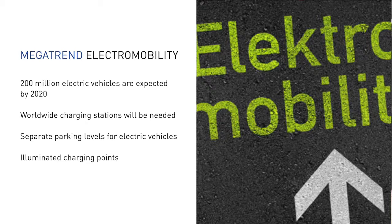Another aspect of car parks that Frost & Sullivan have identified is this electric mobility trend. We're moving more and more towards electric cars, and they think that there will be about 200 million electric cars by 2020. So this means that all of these cars are going to need a charging point. So there's another demand for this. Maybe they're going to be in separate areas of the car park, and maybe you could charge more, or if the governments are trying to encourage us, charge less.